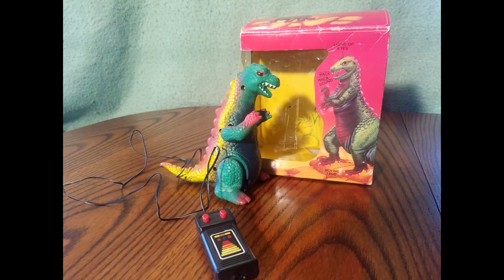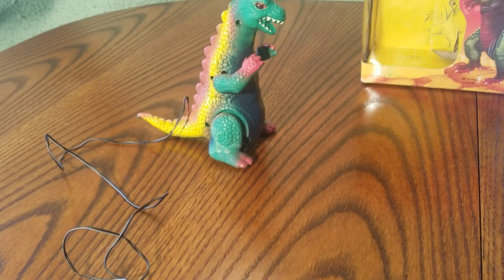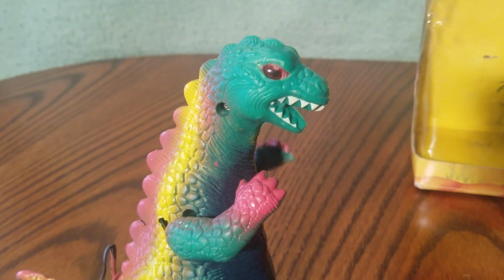Then I have a very similar figure here. It's an electronic. It comes with this little remote. There's two buttons. You can move forward and back. The legs on mine no longer work. They attempt to move. The arms thrash and eyes light up.